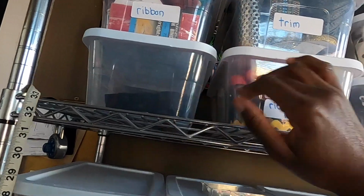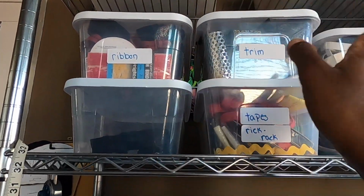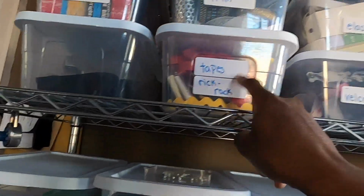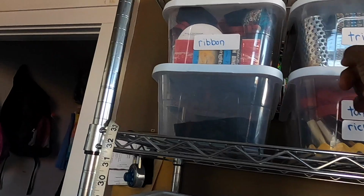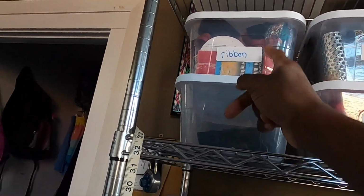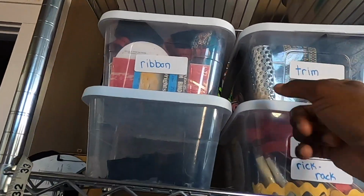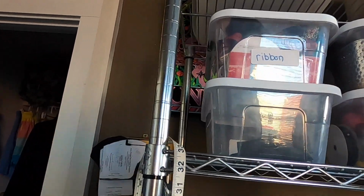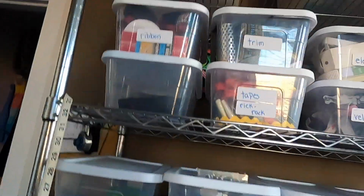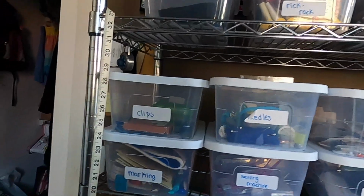And it took me a lot to figure out what's the difference between trim, tape, and ribbon. Answer is there's not really a difference. But tape and rickrack are in here, and bias tape is in here. And then trim is up there and ribbon's over here. I just kind of arbitrarily figured out what trim and ribbon are. I basically just go through each of them and look to see what it's labeled as. All right, I think I just stepped on a needle, but we'll see.